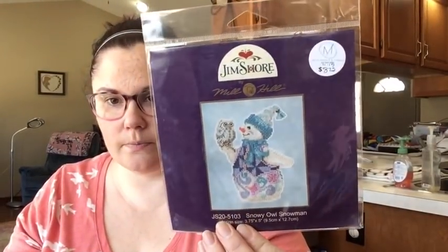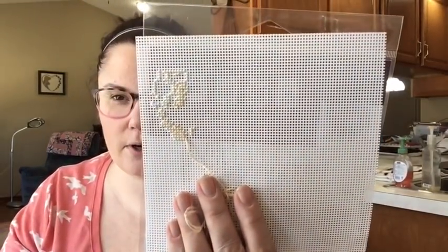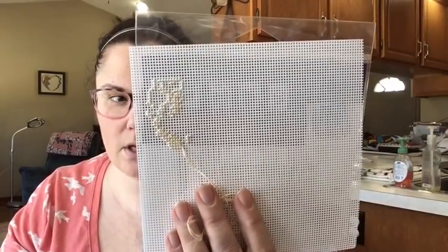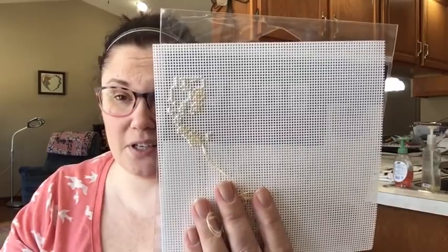This is a Mill Hill kit, Jim Shore, Snowy Owl. Well, Snowy Owl Snowman, but, you know. And I started with the owl. This is what I have done so far. And I think I got discouraged and set this down because it was the light colors on the white. I don't know. It's really not difficult. Typical Mill Hill.